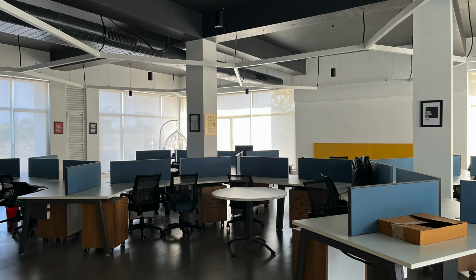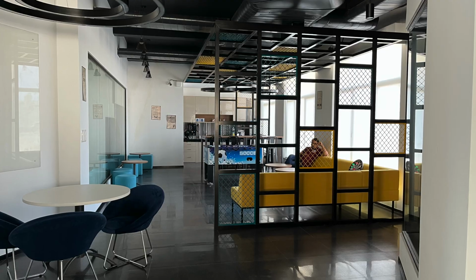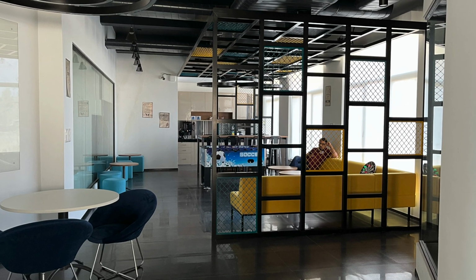So having an incubation center here will make sure that, we have today over 30 startups that are incubating with us in a variety of different areas. Students get to intern with them. They'll meet them in the cafeteria. They'll go to the AIC.